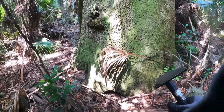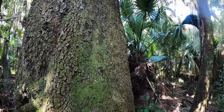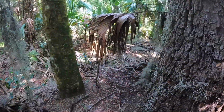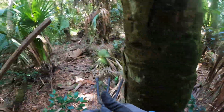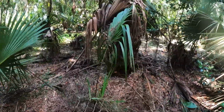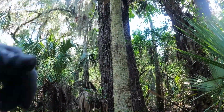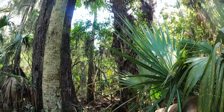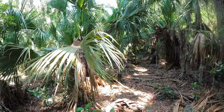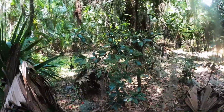Okay, so we've arrived at our destination. There's a beautiful, gigantic live oak. Look at that baby. There's one there, there's another one out there, and this is marking the footprint of the original homestead.